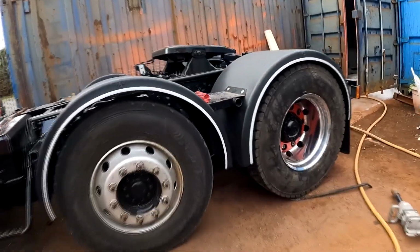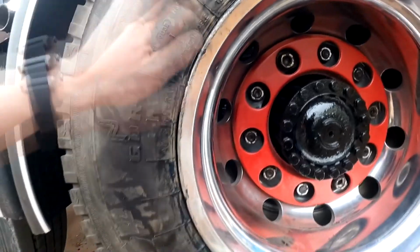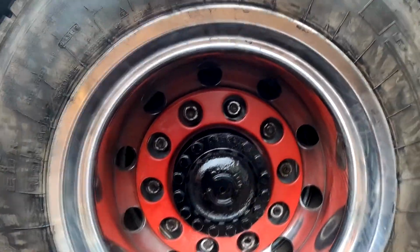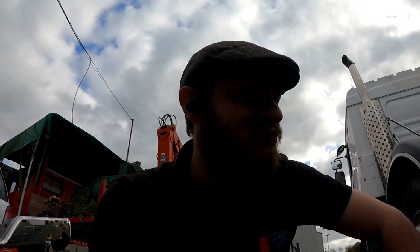Wheels on, I've got a step ring in place, it's not on. I haven't tightened it up yet because I want to paint them properly. Shiny! Obviously I need to go wipe over again and get the tyre soap and stuff off. Once I get them painted properly, it's gonna be cracking. Absolutely cracking. Now I just gotta get the rest of them done for Truck Fest, which is in a week.